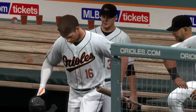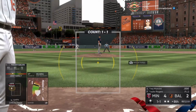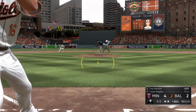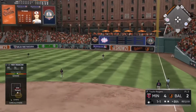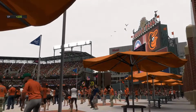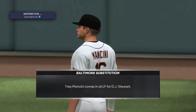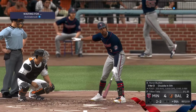So they'll make a matchup move here and bring on a southpaw to face the left-handed hitter due up. Trey Mancini to come on to pinch hit here in a big spot. Skied into very shallow right. And Cruz will put this one away to retire the side. So that'll bring in Byron Buxton.